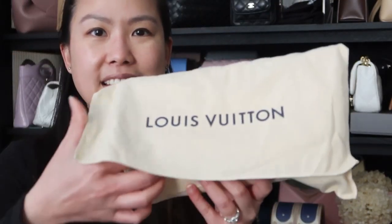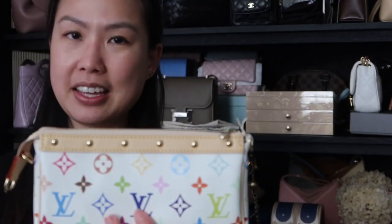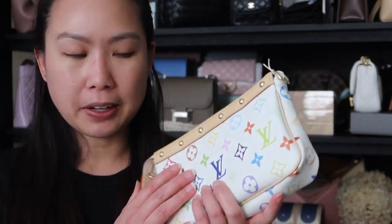Now let's go to the last item that I did pick up from this collection. This one came in a bigger box, and oh my gosh, this one is very interesting because it's one that I wasn't thinking too much about getting, but anyway, I'll show you. To reveal the pochette accessoire, and this one's in the white multicolor.